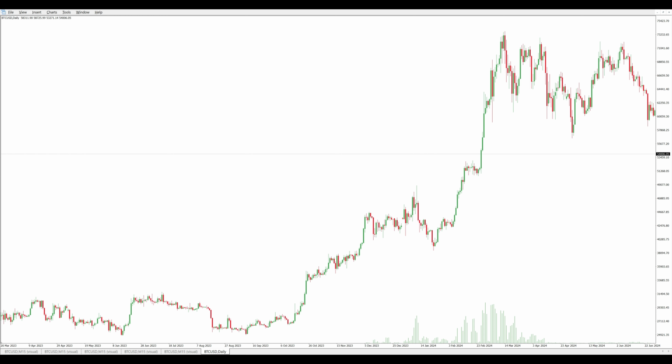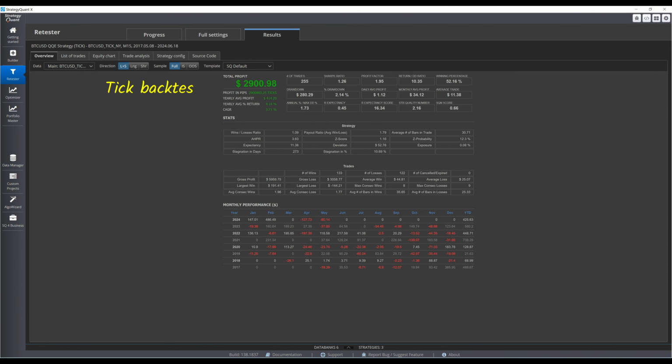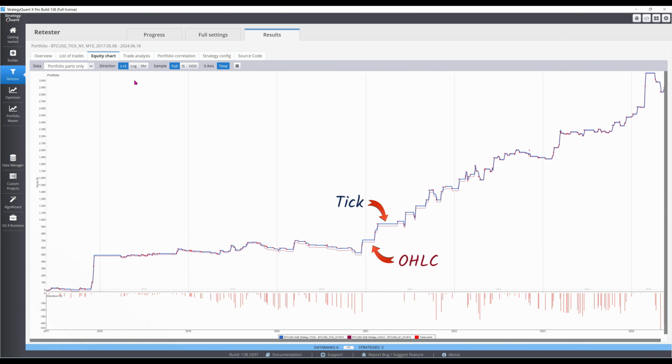Finally, I decided to redo the backtest with tick data. This QQE strategy was generated using selected timeframe precision, meaning each bar is only modeled using its OHLC prices. I was actually surprised at how similar the backtests were. In general, you should not expect huge deterioration between your OHLC and tick backtests, unless you have very tight stops or profit targets, in which case the backtest engine may not know which price got triggered first.